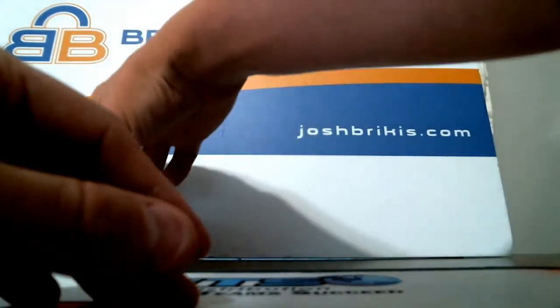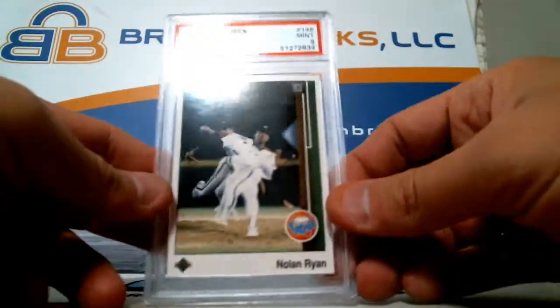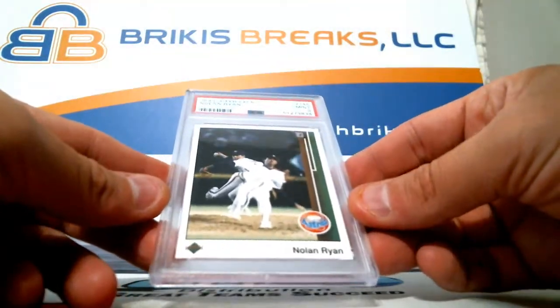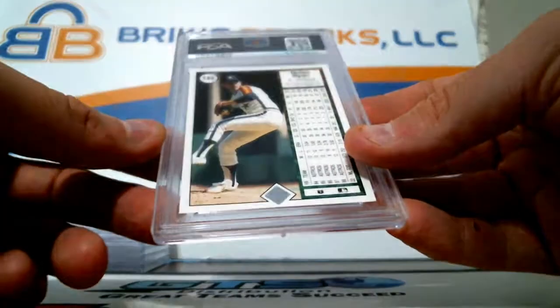10 Gem Mint. You know what? I think this is from a set that I cracked, actually. Because I sent a bunch of '89 Upper Deck in, so this one may be from a set. So we got Biggio 10, and then we got a Nolan Ryan, got a 9. That's a cool card. We got a 9 on the Nolan Ryan, though. I imagine it's just corners and stuff on these. Typically get banged up, but a surface scratch, maybe.